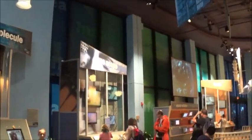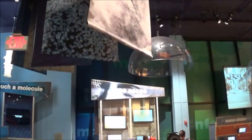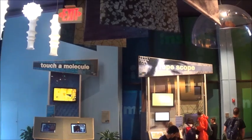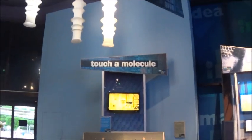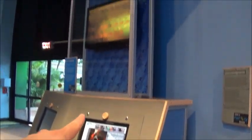But here it is. I'll show you the sign actually. Take a Nanooze Break, and basically let's do some science stuff, and we can look under a little... I'm sorry, my brain's going. I had a brain fart. Let's do close up of objects, and it has some interactive displays. Right there, you can use a little magnifying glass. You know what I mean? Not quite a magnifying glass. So we got some different objects like that. And here's some interactive displays right here.